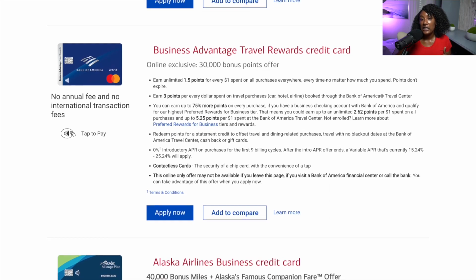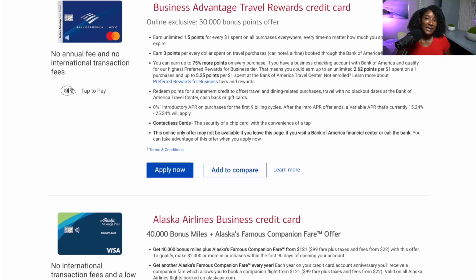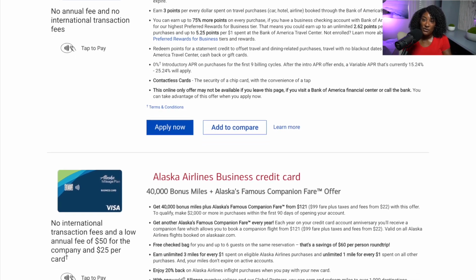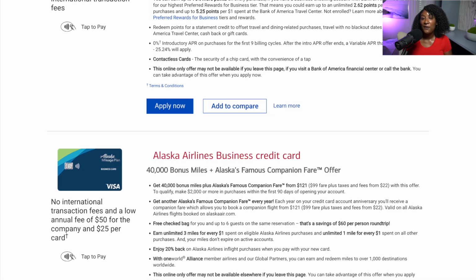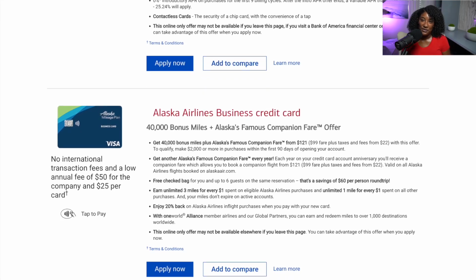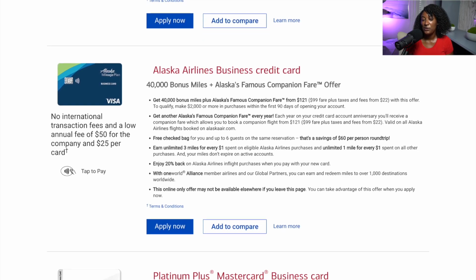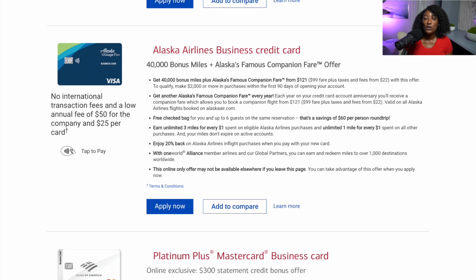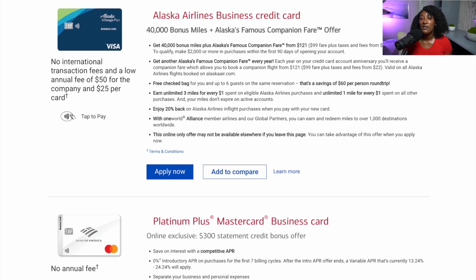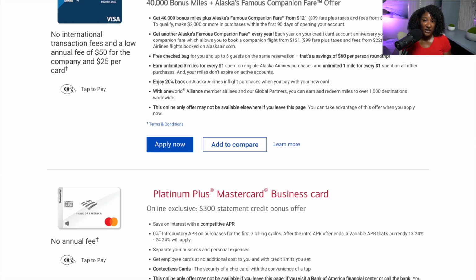The fourth card is the Alaska Airlines Business Credit Card. This card offers a sign-up bonus of 40,000 bonus miles plus the Alaska Famous companion fare from $121. To qualify, you must make $2,000 or more in purchases within the first 90 days. You also get an Alaska Famous companion fare every year. You'll get a free checked bag for you and up to 6 guests on the same reservation. You'll earn 3 miles for every dollar spent on eligible Alaska Airlines purchases, and unlimited 1 mile for every $1 spent on all other purchases, and you'll get to enjoy 20% back on Alaska Airlines in-flight purchases when you pay with your new card. This card's APR starts at 18.99% on purchases and balance transfers, and there is a $50 annual fee per company.